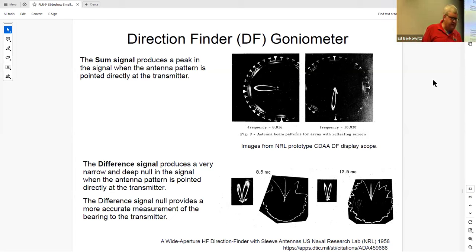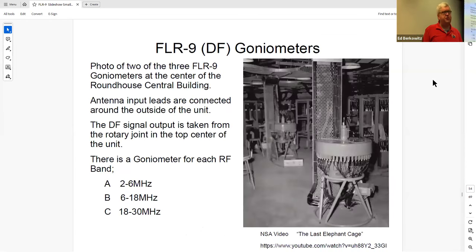So it's really neat to see some of this contemporary literature and see how they were doing this and what they did with this thing. Those are the goniometers. You have 48 antenna cables that go inside there. You have cables that come out the middle of it from slip rings that allow you to get the sum channel, the difference channel, and information on the position of the goniometer beam itself. There's three of these, one for each of the bands there.